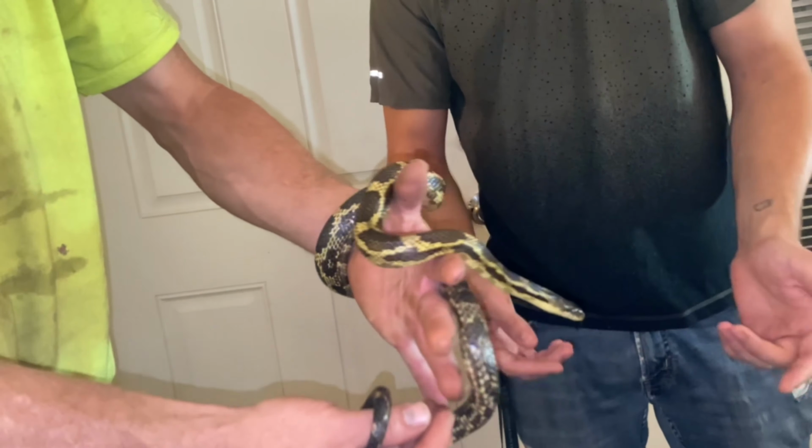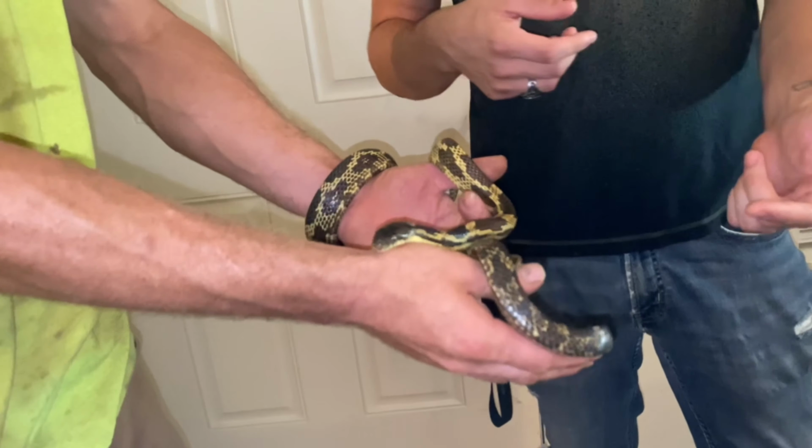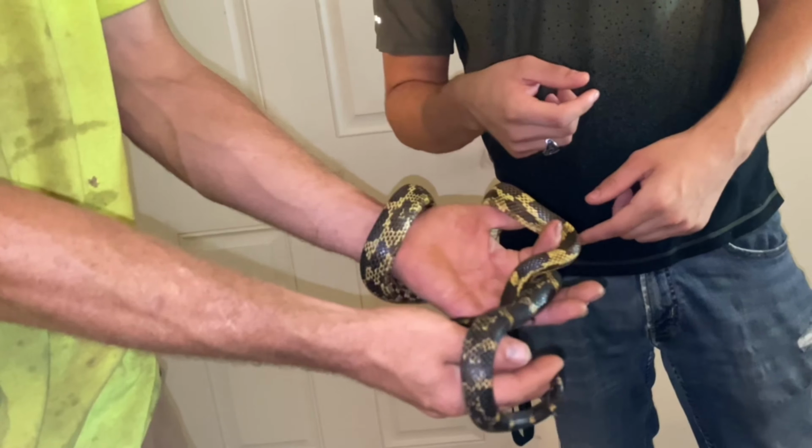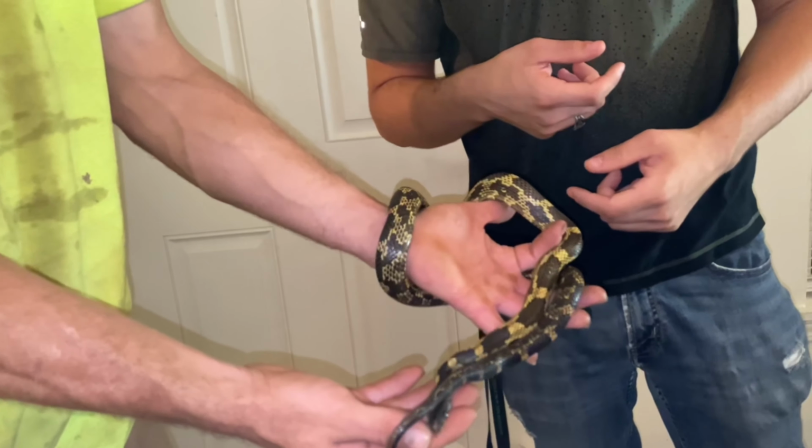We don't always handle her, so we figured we would give you guys an update. She's still doing good. She still eats very consistently. We just don't get her out and handle her that much because she isn't really all that good for handling, to be completely honest.